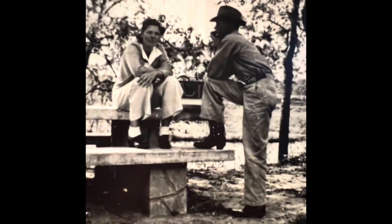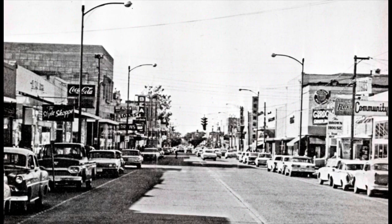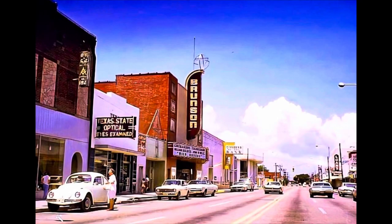From Baytown, Texas. On my mother's side of the family, my grandfather worked at Exxon until he retired, and my grandmother worked at Bell's for over 25 years when it was on Texas Avenue in old downtown Baytown.